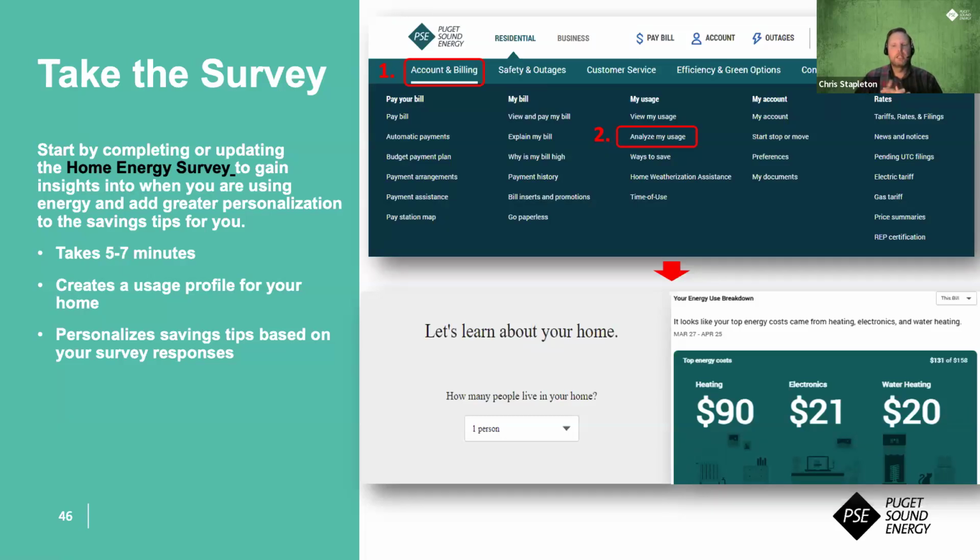And then upon completion, you'll have an energy usage profile for your home created, where it'll show you estimates of how much of your energy is being used by categories like heating and water heating, your appliances, and if you happen to be an electric vehicle owner, someone that charges your electric vehicle at home, then it would also reference that usage in that profile estimate.